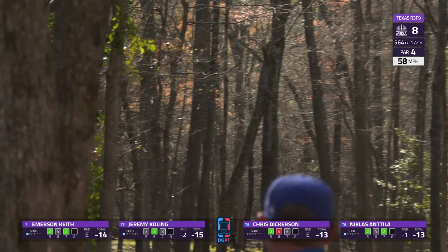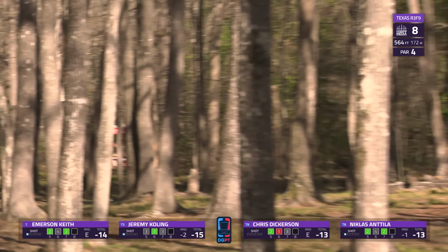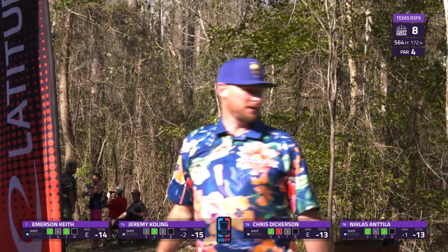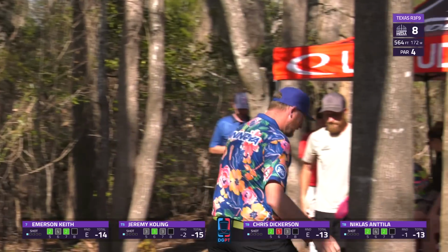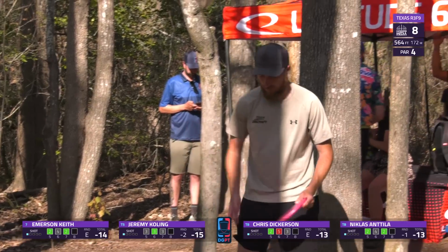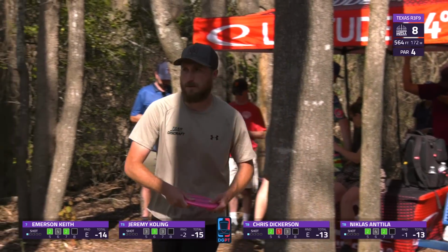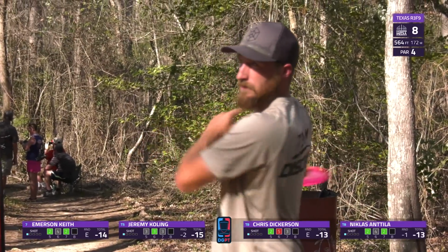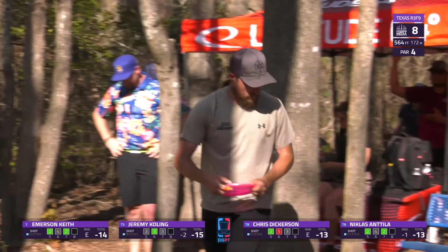Oh, and this is... No. No. Oh, no. I mean, it wasn't a good shot. Yeah, just a little bit too high, but yeah, trying to bite off so much. And the complete opposite level of aggression, Chris going to the overstable mid-range.